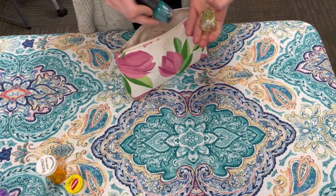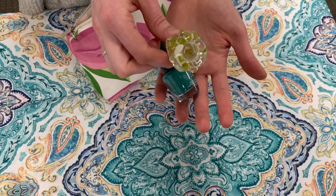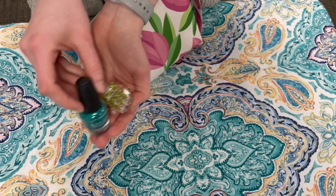Then we have nail polish. So again, this looks a lot like nail polish, but it's actually a pipe. Looks just like the other one.